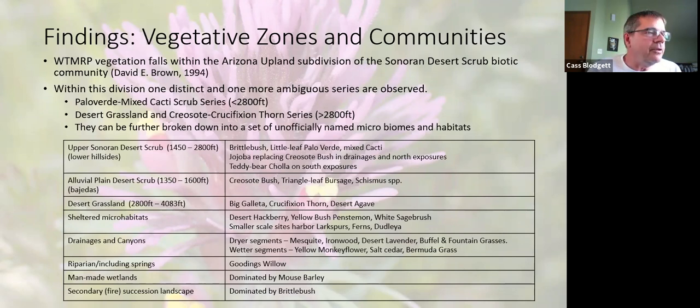Above 2,800 feet, an entirely different set of plants begin to appear. But on a larger scale, some regions above 2,800 feet form these desert grassland communities where Hilaria rigida, or big galleta grass, forms large fields of grassland. And within that, again, on northern exposures, mainly you see the appearance of crucifixion thorn and desert agave.